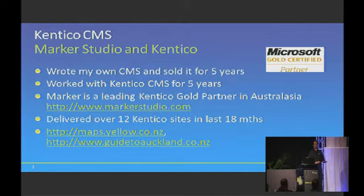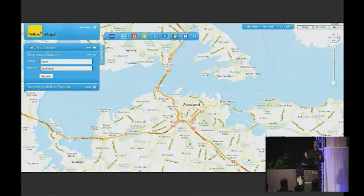We'll use WordPress for some smaller stuff, some PHP stuff, but mainly anything of a certain size we do in Kentico. In the last 18 months we've done 12, ranging from 15, 20 day developments right up to several $100,000 projects. We've got a couple of examples: this is maps.yellow.co.nz, which gets about 130,000 uniques a month, a reasonably highly trafficked site. It integrates with Google, doesn't look like a normal content managed site, and has Google Maps and lots of Ajaxy things going on.